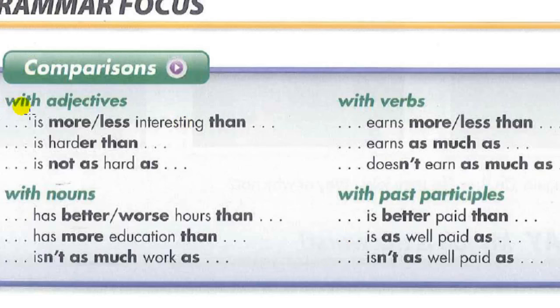Comparisons. Comparison with adjectives. Here, we use the comparison. Remember, when we have an adjective, we put er. If the adjective is a small adjective or it doesn't have two separate vowels, we put er, like A is harder than B. But if it's a big adjective, it has more than six letters, and you have two vowels in separate parts, like E, E, and I, then here we use more, less.